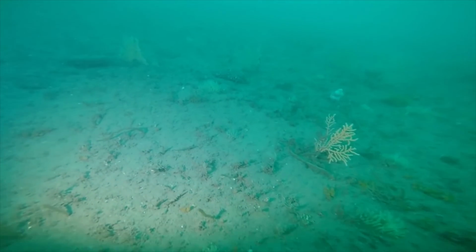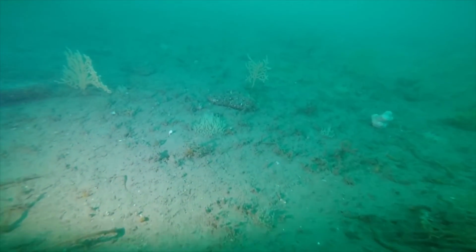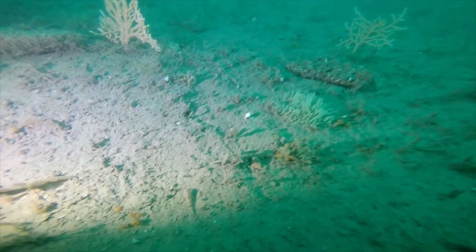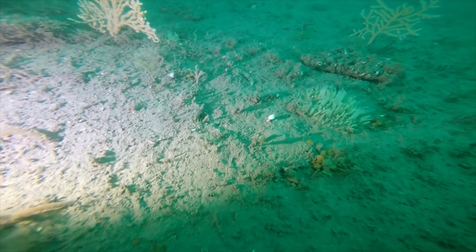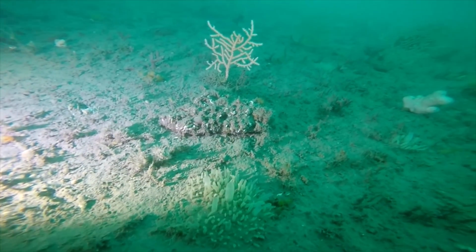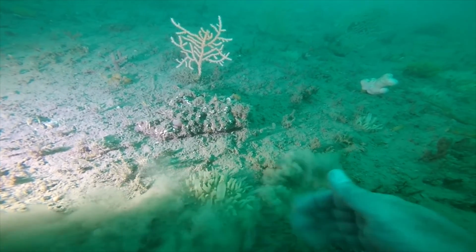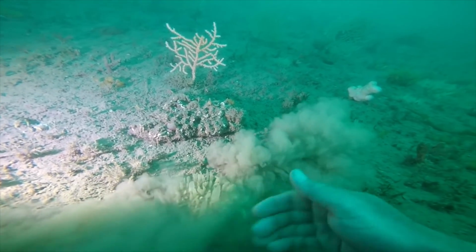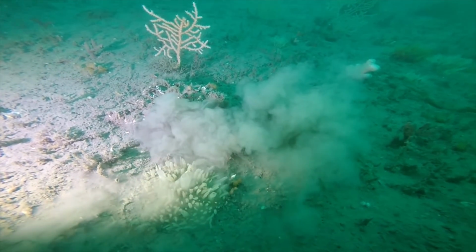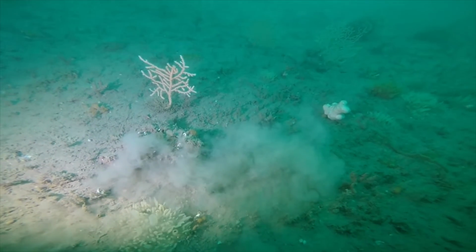This is moving in to look at a Polymastia, and in a moment there will be wafting. This is to look at the sediment depth and consistency, and you can also see here that on most of these Polymastias there's very little contraction on disturbance or wafting, so the papillae, if they are open, remain open after a waft.